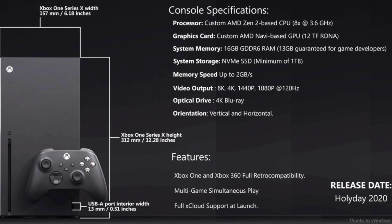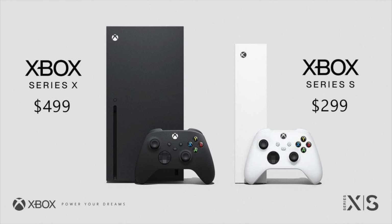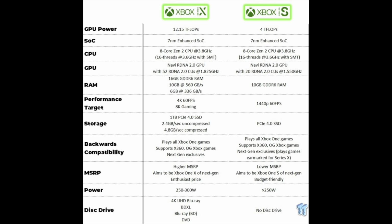So, now talking about the Xbox Series S, the specifications are: it will offer 1440p gaming and up to 120 frames per second. It will offer ray tracing support, 512 SSD storage. There will be no disc drive. The GPU will come from AMD RDNA 2 GPU. The GPU power is going from 12 to 4 teraflops. The RAM will be 10 gigabytes GDDR6. The performance target is 1440p, up to 120 frames per second. The storage is 512 gigabytes. It will display out to HDMI 2.0.